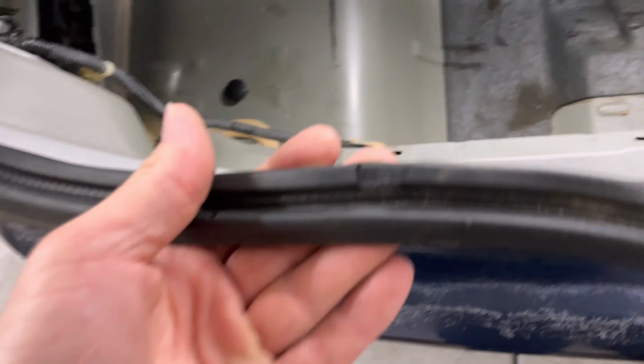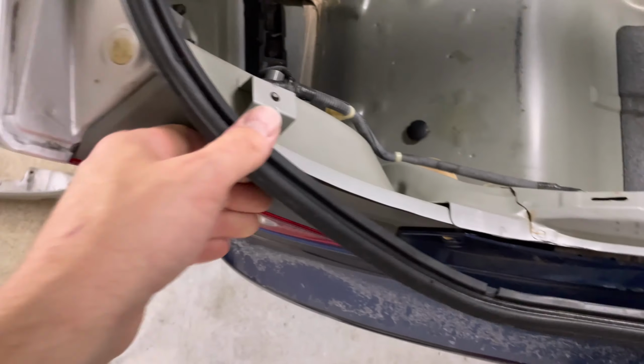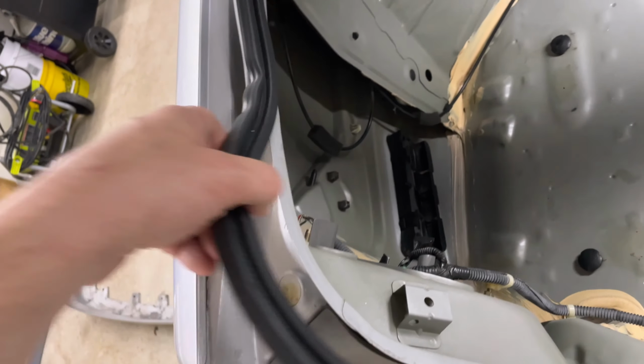And it's in rough shape. It's got a couple of spots that are bad, and so I'm probably going to just replace that and maybe see if that fixes it. Cross my fingers. Who knows? Because it could be coming from anywhere, dude. It was kind of pulling up on that side.